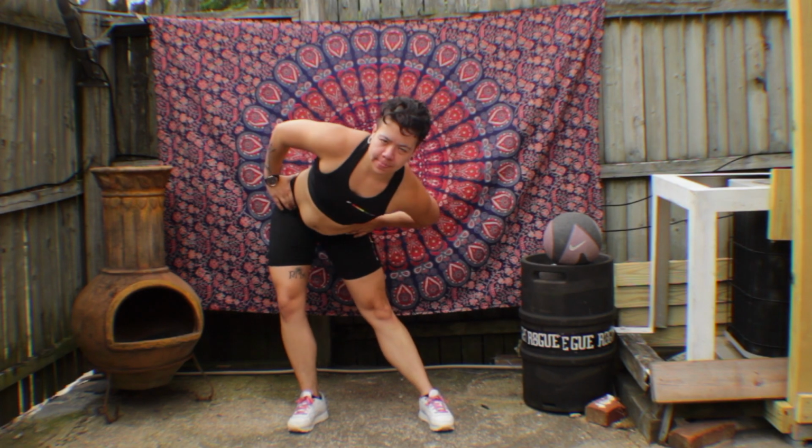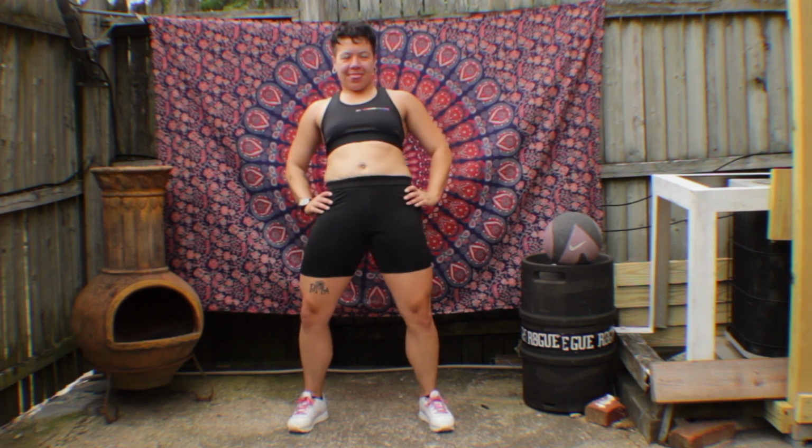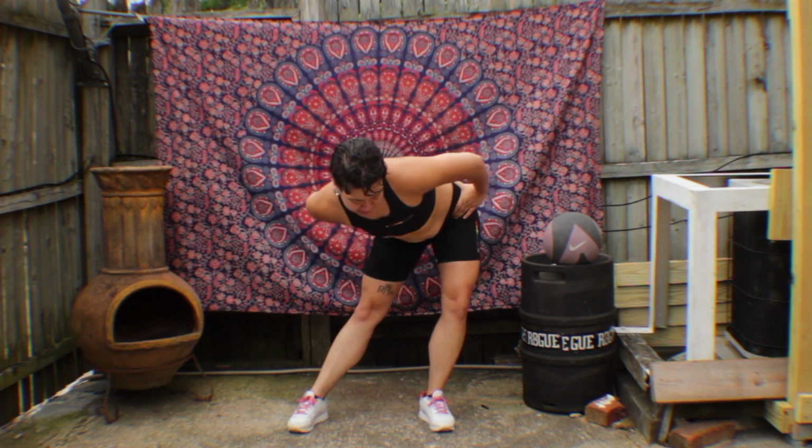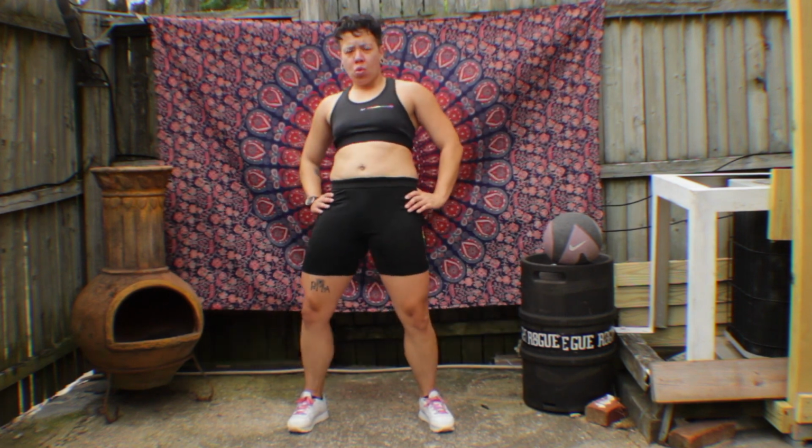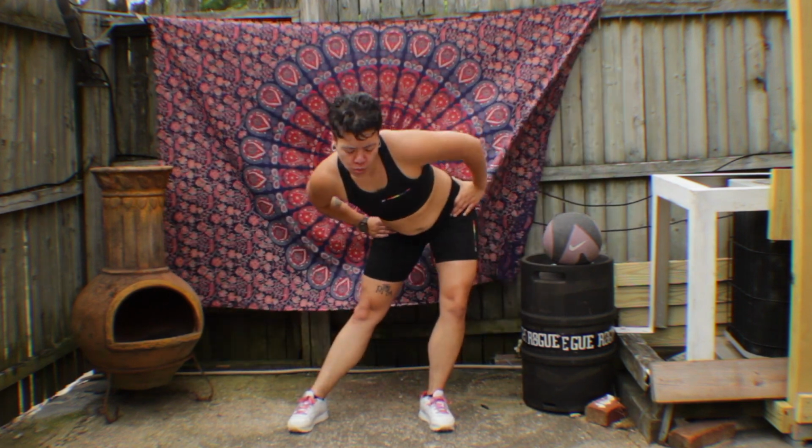Another way you can open up your hips is just do some standing hip swings or hip circles. So standing up and just rotating your hips, starting in small circles and then seeing how wide you can go. It is totally normal to feel that one side that you're swaying to isn't as flexible as the other, but as you do these movements more regularly, you'll hopefully see that this sort of stuff evens out.